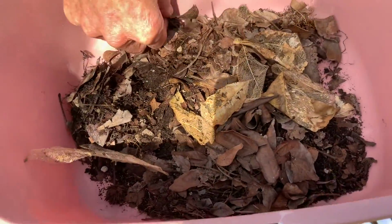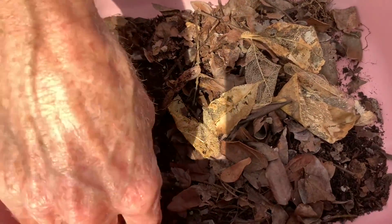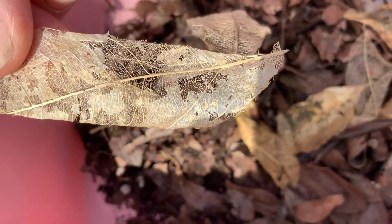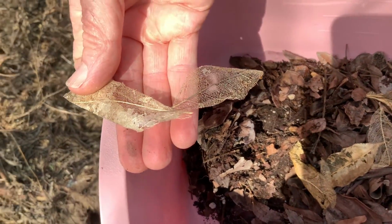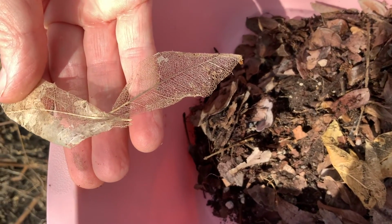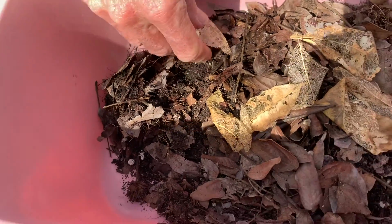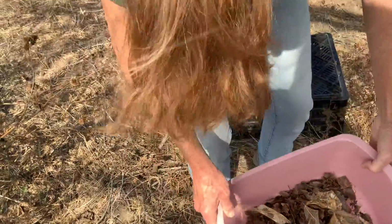You can see there's some whole leaves, there's some part leaves that have been eaten, and there's some leaves that you can really see how the bugs have eaten part of it through, leaving only the veins. It's very pretty, isn't it? These probably were roly-polies or pill bugs that did this kind of leaf eating. Or maybe they were decomposing snails.